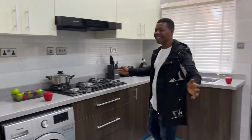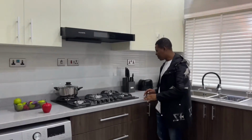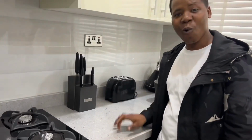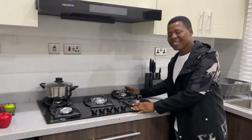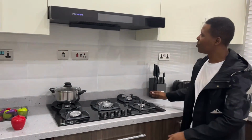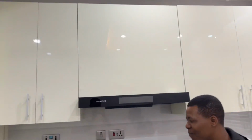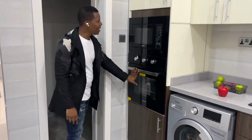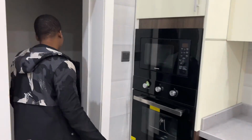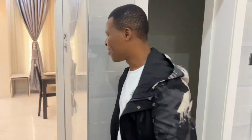Wow, just have a look. This is the kitchen, very spacious. Coming to the countertop, quality and luxury. We are giving you this gas cooker. It comes with it. Also, heat extractor is part of it. Kitchen cabinet, you are getting it as part of what you are buying. Also, we have microwave oven right here. You are getting all of this, and we have space for your items. Come with me, let me show you the rest of the rooms.